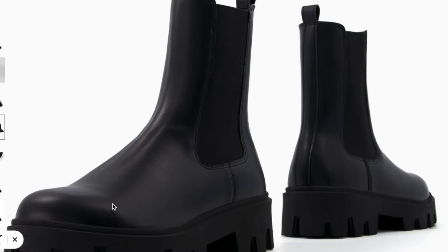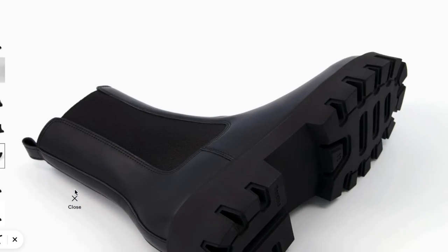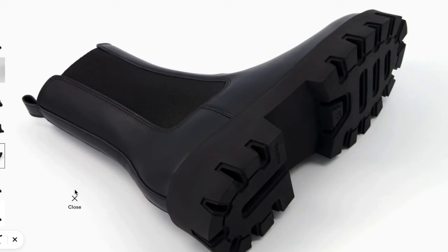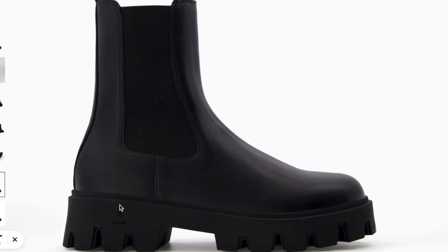They are always comfortable, and because they are in men's, I believe they go up to a UK 13 in most styles, so they're really easy to shop. I've never been disappointed by their quality. Bershka boots are always quite trendy. They always seem to be taking a lot of hints from more designer styles, so I always really quite enjoy their shoes.